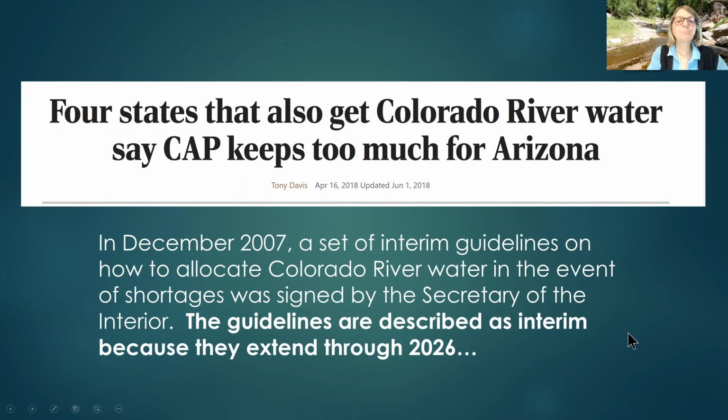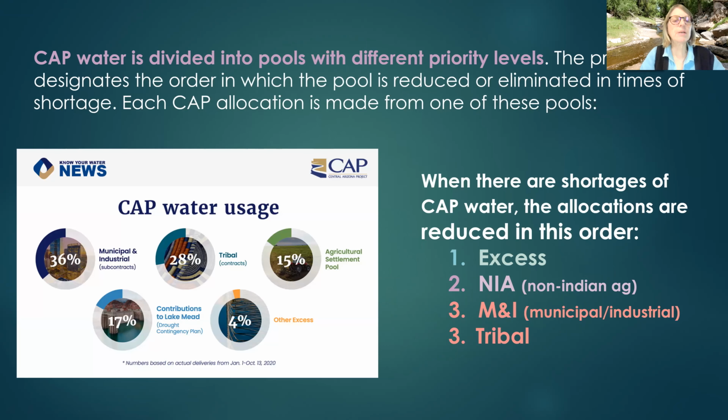Our soils are so depleted right now that it's not going to really translate to water coming down through the river systems. It's also worth knowing that Utah, I believe, is one of the 4 states that also get Colorado River water, and they're saying that CAP keeps too much for Arizona. Now, they can whine all they want. We signed a compact in 2007, rather, is when we signed the compact. It went into effect in 2019, but the guidelines are described as interim because they only extend through 2026. So in just 5 years, we will be writing those revised water laws, and Arizona may find itself challenged for the amount of water that it gets.